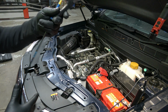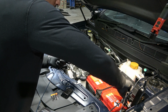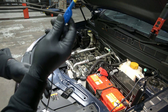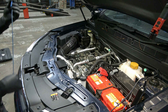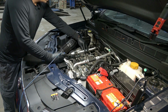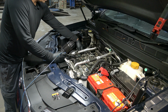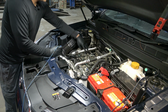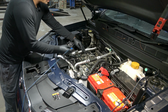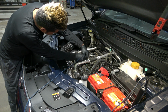All right, I'm just going to put one lead to the battery negative, and my other lead will go to my injector. I don't know which wire is which, but number 1 is a little bit difficult because there's this power steering pipe on top. Number 2 is pretty easy, so I'm just going to go on to number 2.